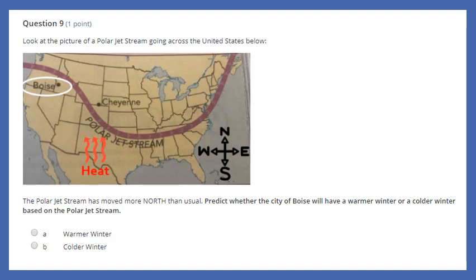So let me tell you how I think about polar jet streams. I think of them like a heat border. Okay, so the heat is going to stop with them. So if you are south of the polar jet stream, especially in the United States, you're going to be warm, because the southern United States is closer to the equator, so the heat's going to rise up from the equator. And if you are south of that polar jet stream, you're going to be roasty toasty. You're going to be warm.